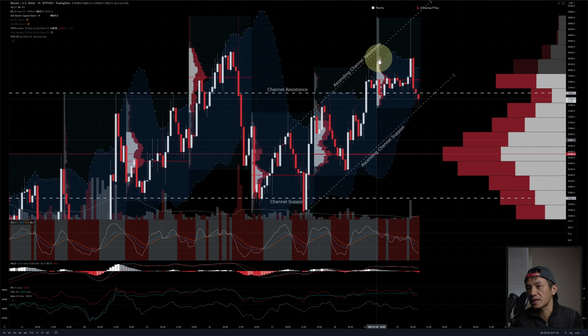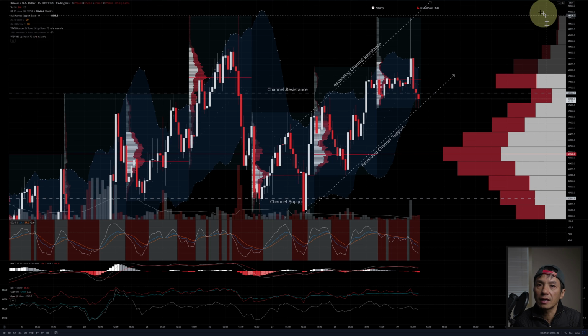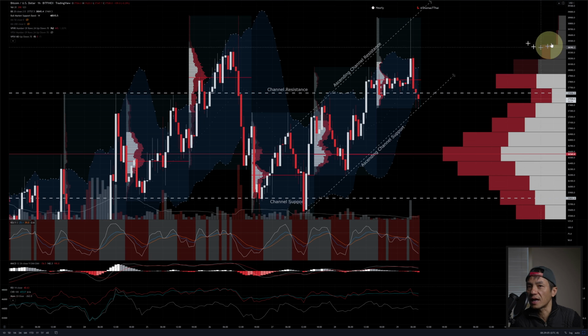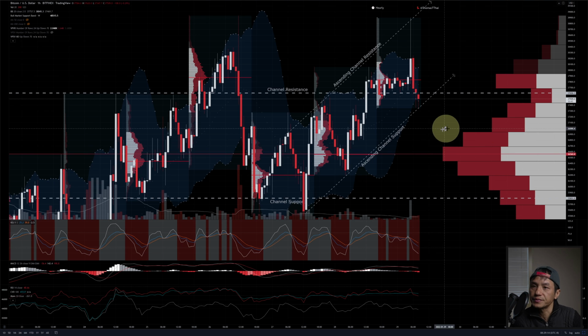This ascending channel is actually very bullish, because if it keeps going up in this pattern, it's going to eventually go up further. But you can see up here around the upper 38 zone, there wasn't a lot of activity previously, at least in this time frame, which goes back to the 22nd of January. When there's not a lot of activity up there, it'll tend to drop back down to where it has activity.